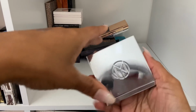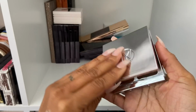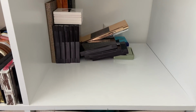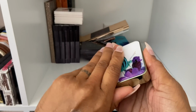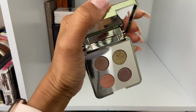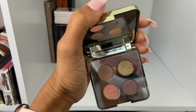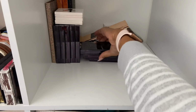I have this eyeshadow palette by Il Makiage. Just a cute everyday palette, so I am going to keep this one. This is in the shade called Workaholic. And then I have this butterfly eyeshadow quad from Chantecaille. This one was really cute, very simple, but I really enjoyed these two shades here. They were quite stunning on the eyes. So I am going to keep this one. I think this one is limited edition, so I don't know if they still are selling it or not. But I did like that one.